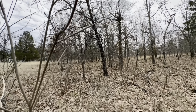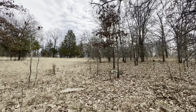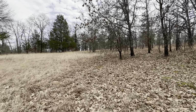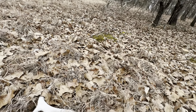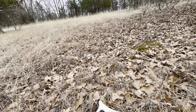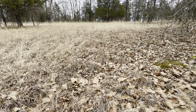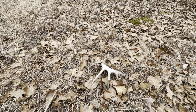Back up to it. Huh. Two sheds within 10 minutes. An old one. Hey, come on, come on. Don't tell me that's a match. Help me. Hold up, hold up. Maybe we have a match right here. Hold up.